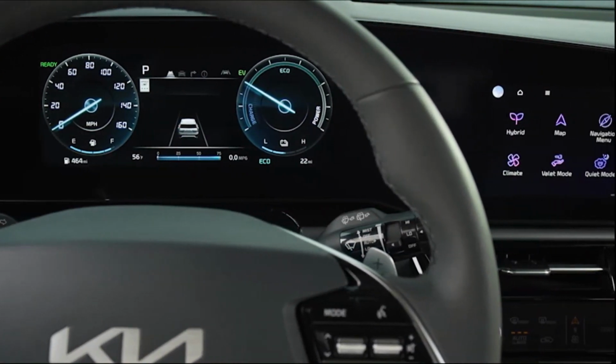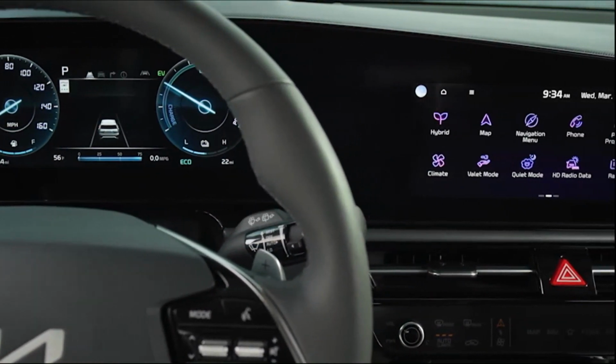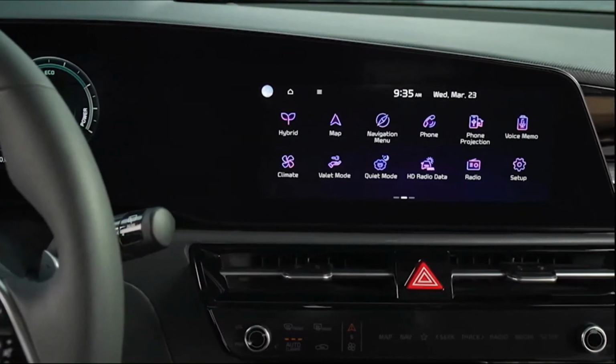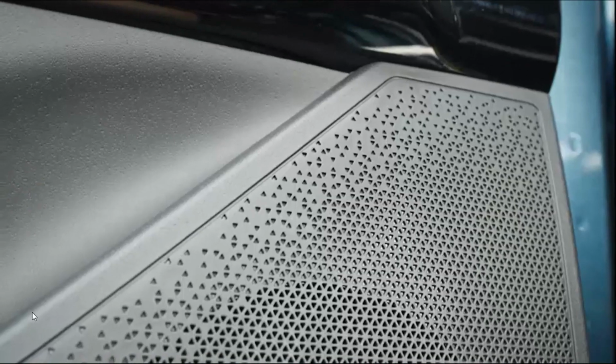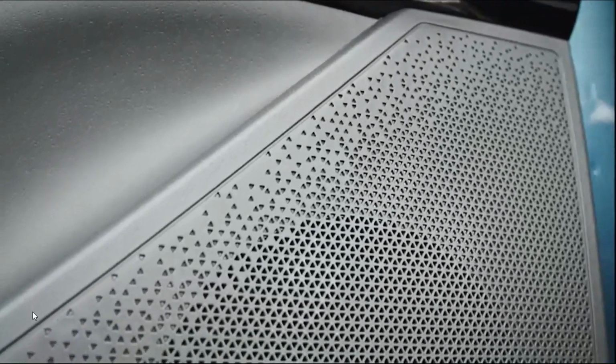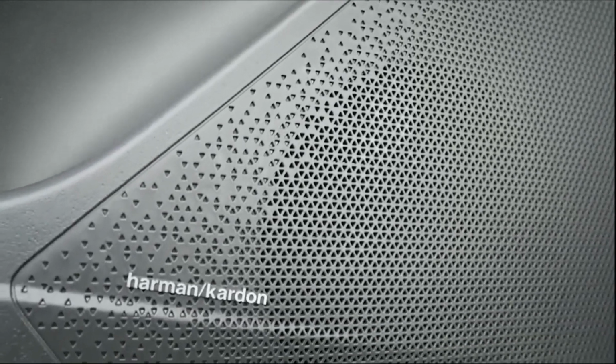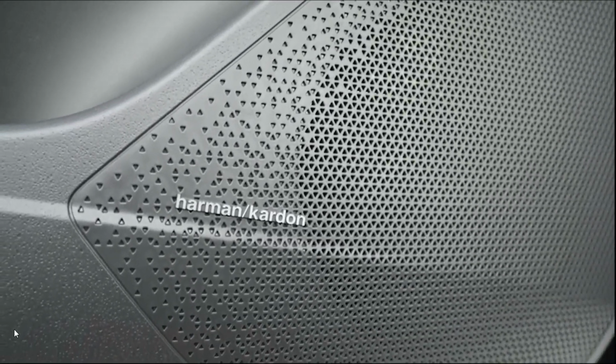And it has some other pretty good technology. It has 5 USB ports and wireless charging, but it does not have a wireless connection. You have to plug it in to use your CarPlay or Android Auto. Bluetooth connection doesn't make it. It's kind of weird not to have that with everything else that it's got.